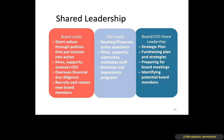The executive director or chief executive hires the staff. It's not appropriate for me as a board member to go to the chief executive and say, my daughter is just graduating college and wants a job as a development person. That's not appropriate for me to push. I might say my daughter's put in her resume, I don't want you to give her any special treatment. That's more appropriate. But again, the chief executive is the person that supports, hires, and motivates the staff.